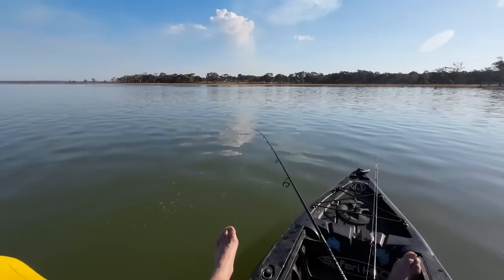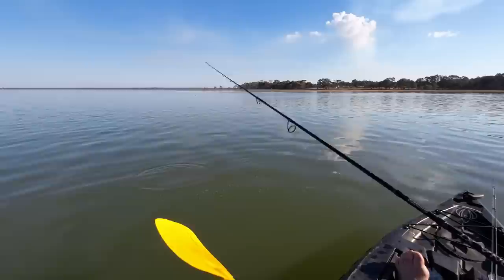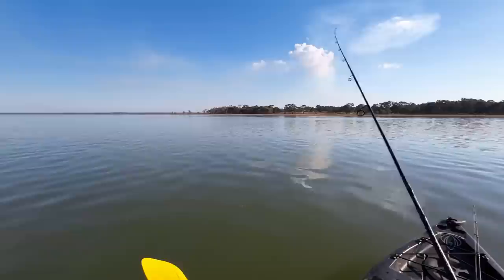Got him. Oh, done him! Bugger! That was a nice fish. Oh, you're frustrating. So frustrating. That was a nice fish, that was. That was definitely bigger than anything else I've caught today. Oh, why do the big ones get off?